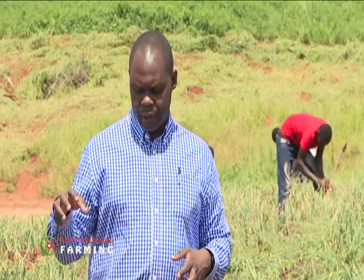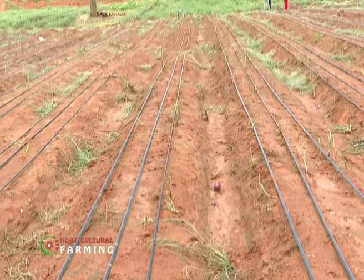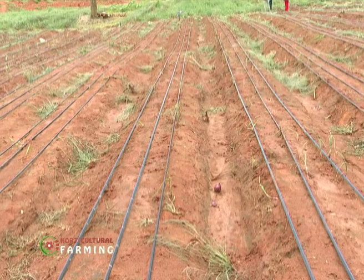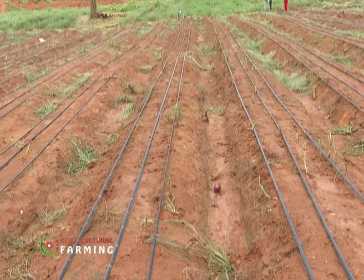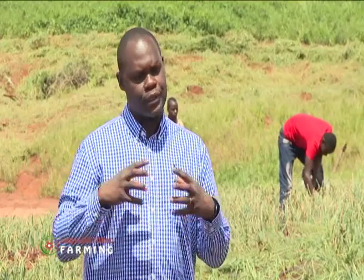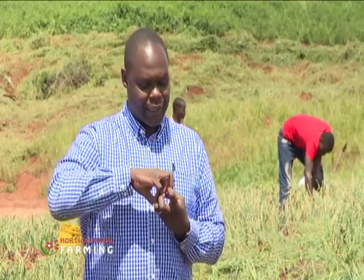When you're doing the land preparation, which is very important for onions, make sure you use a lot of manure, farmyard manure. Farmyard manure helps in the soil condition. It acts like a soil conditioner. There's an argument of whether farmyard manure is nutrition for the crops or for the soil. I take it as a soil conditioner, because it helps the soil not to stick together.